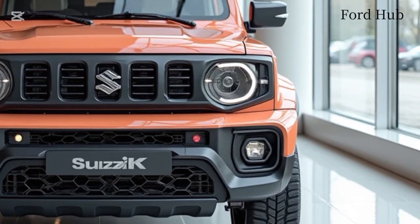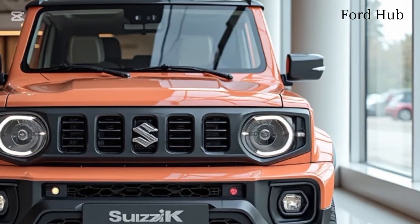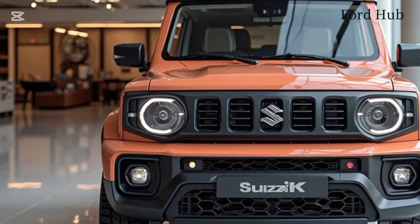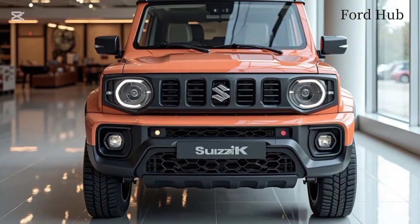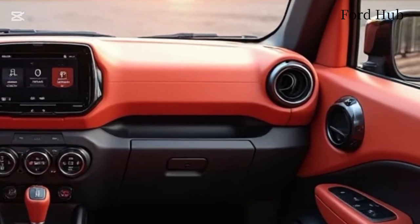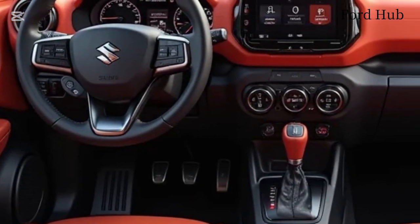So, whether you're an explorer, an off-road enthusiast, or just someone who values character over size, the new Jimny is ready to take you places you've only dreamed of. It's not just a car, it's an adventure machine built for those who dare to explore. This is the 2026 Suzuki Jimny, compact, capable, and cooler than ever.